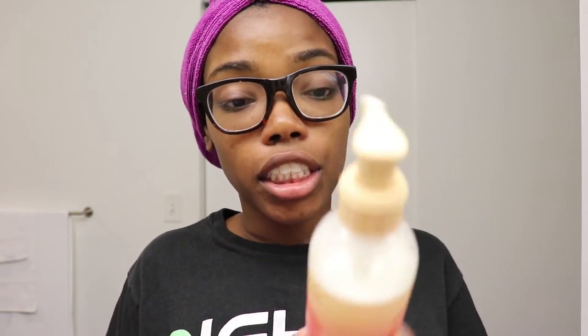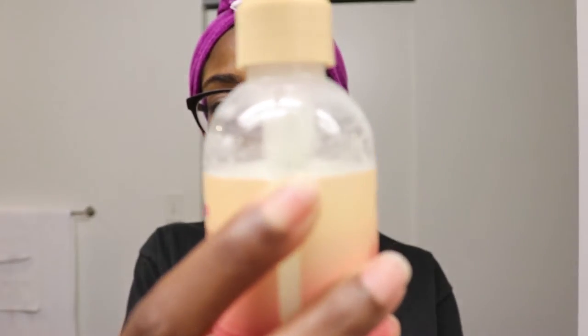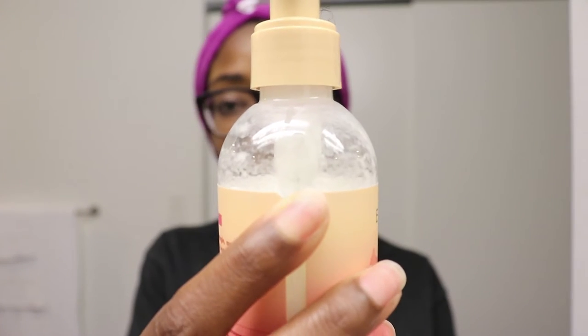Now this conditioner, this is how much I used. And I know that doesn't seem like a lot, but I promise y'all, I had to pump this thing so many times just to get enough product to coat my hair nicely and to get it to how I wanted it to be. So, the consistency was decent.